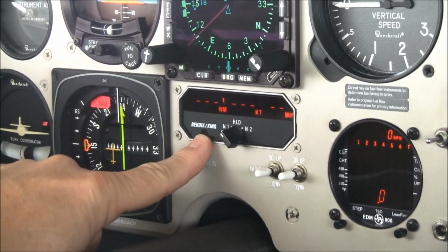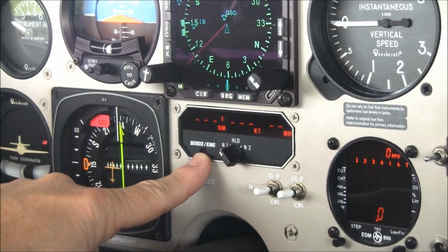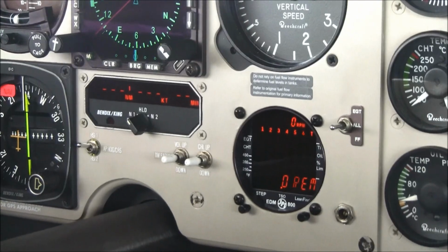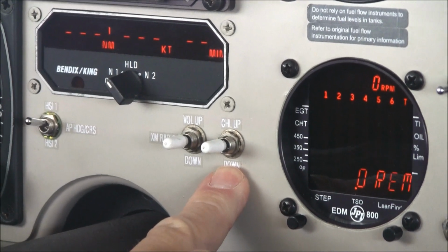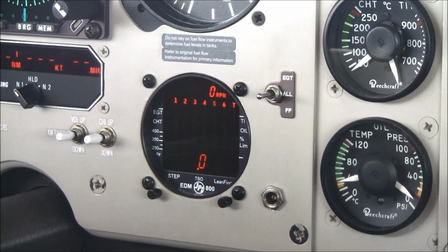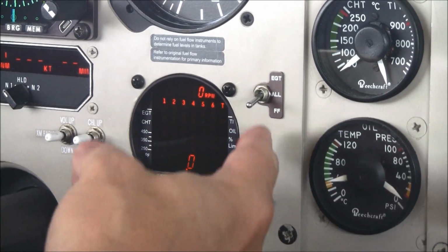This is your DME. The airplane has a King KN63 DME with nav 1 and nav 2 switching and DME hold. And since it has XM radio, we have some controls here for your XM radio for your passengers and your pilot. Then the airplane has an EDM 800 graphic engine monitor that monitors all 6 cylinders and also has fuel flow.